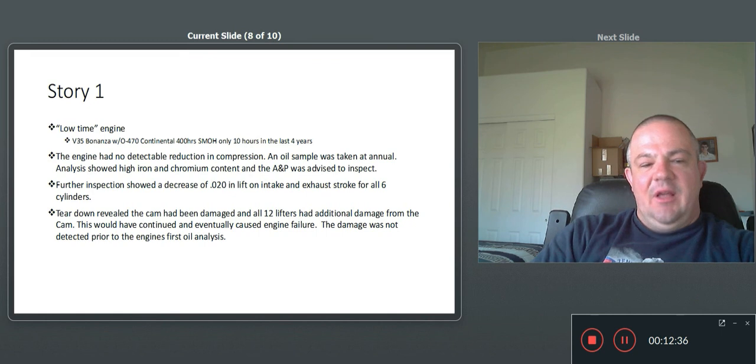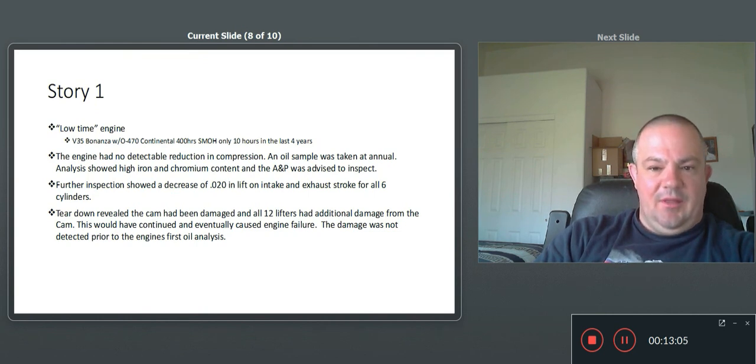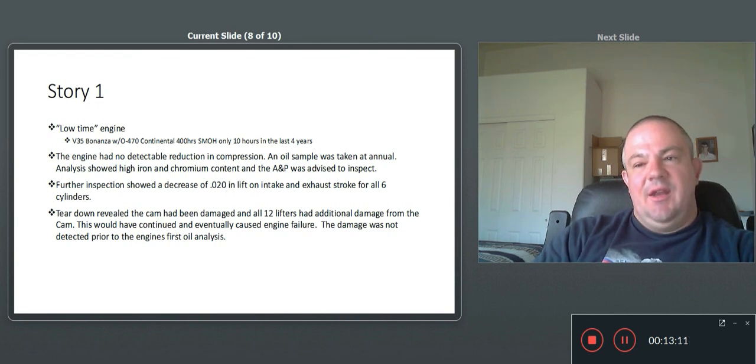We were looking at a low-time V35 Bonanza 470 engine, and at the annual, the motor had great compression. It was like mid-70s over 80, so the differential compression test looked perfect. But when we looked at the oil analysis, there was a ton of iron in it and a little bit of chromium. I called the A&P up, and I said, look, I think there's an issue with the cam and the lifters. Well, lo and behold, he pulled the valve covers off and looked, and each one of the rocker arms, anyways, had lost 20 thousandths in total lift.